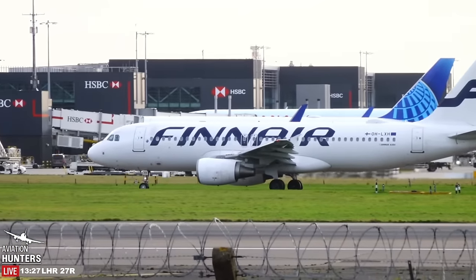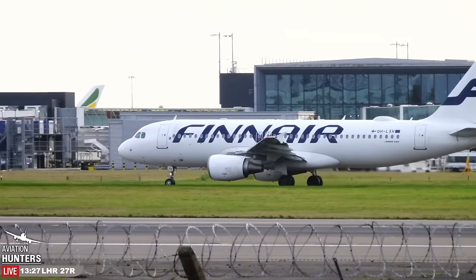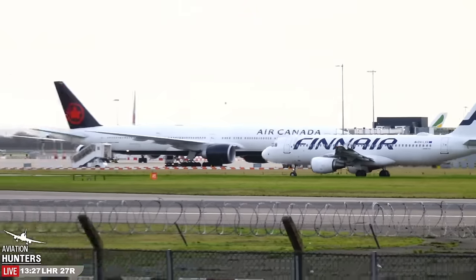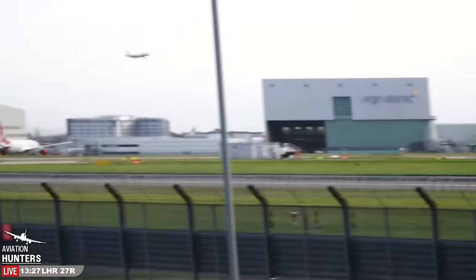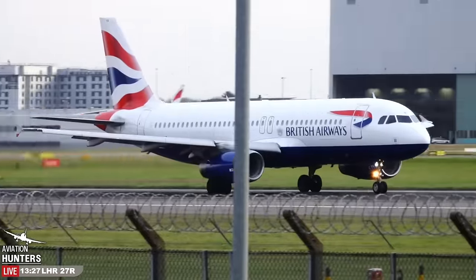Finnair jet just taxiing in front of us now. Won't be surprised if this is a flight being operated for British Airways. Anyway, you've got this A320-200 heading to Glasgow. Flight number BA1484 is a British Airways aircraft.